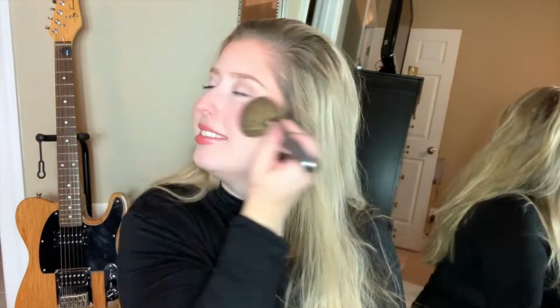I am so bronzy. I like this. Is that weird? I'm okay with this. Isn't this a trend? You put it on your nose too? We'll do that. Healthy, glowing, yes. And I really like this.